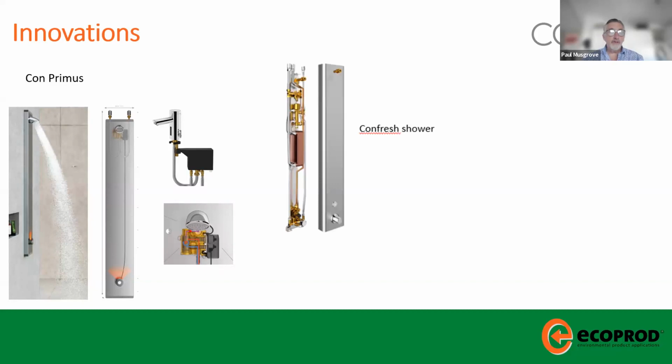The other product that Conti offer to the market, and particularly ideal for healthcare, is the ConFresh shower. Unusually for this product in this country, it's something you wouldn't have seen before. You have no requirement to provide a hot water pipe. So if you can imagine a hospital that's got a central heating boiler generating hot water, pipes going out to every floor, to every ward, every department, staff areas and patient areas, providing hot water to showering areas. And then normally the hot water would also return back to the hot water boiler.